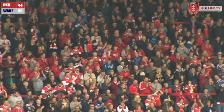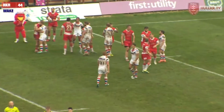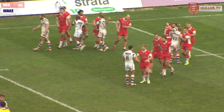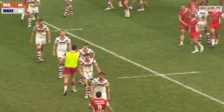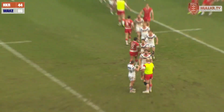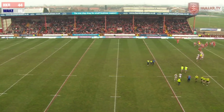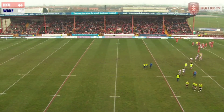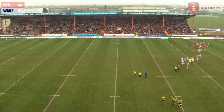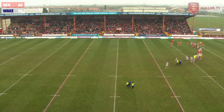They build the platform in the first half by leading 22 points to 0. The real jewel in the crown was the try on 50 minutes from Amari Caro, a 60-metre run down that left-hand touchline, which included a sublime dummy. Burns couldn't convert, but at 26-0, Rovers really were in the driving seat. 8 minutes later, Chris Keating showed great awareness to dummy and use his power and pace to go in underneath the post. Burns converted for 32 points to 0.